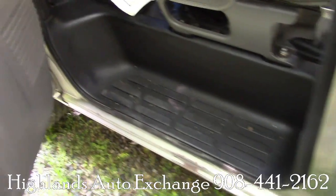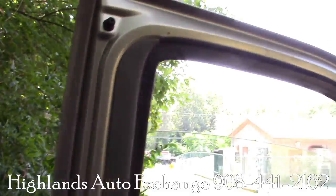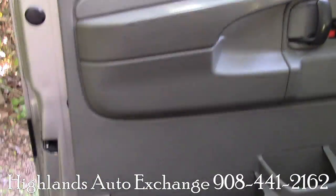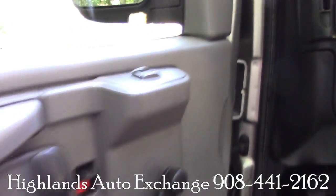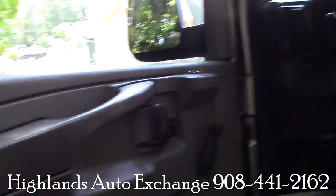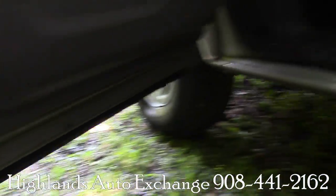Overall, you can see the wheel wells are good. It's got a little of the paint rubbed off there, but no rust at all. Going around the door, as you can see, the door frame is in very nice shape. Door panel. Oh, one oddball thing this van has, it does have power door locks. So that's actually kind of nice. If you need to get into the back, you don't have to run back there with a key. All right, going under here, as you can see, no rust.